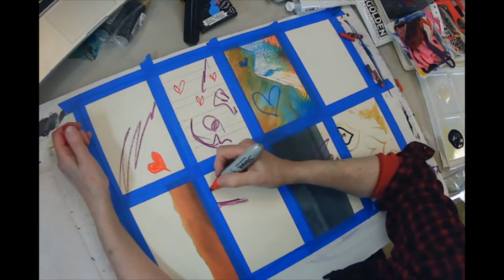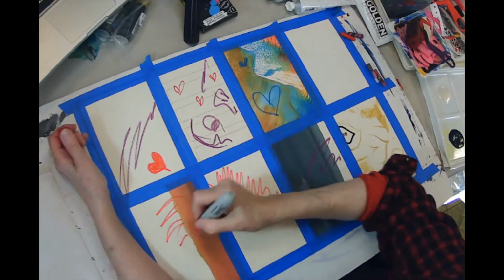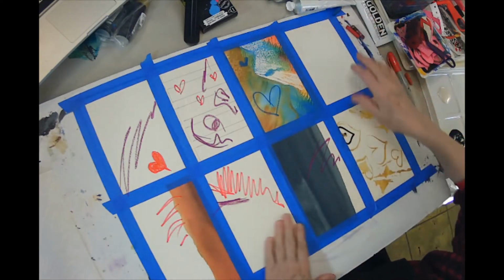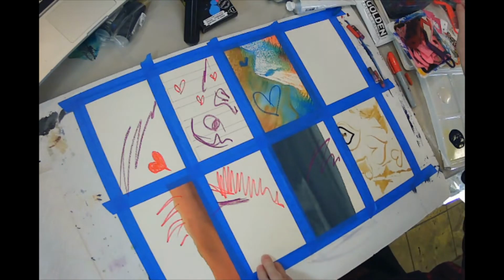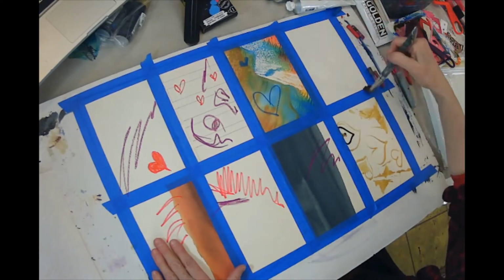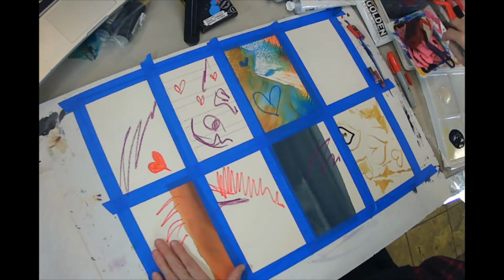These type of paintings that I do, I don't plan ahead because it's just fun to see what comes out with the marks. And maybe in the end you won't see those marks because we're going to be painting over those too. So the next thing I'm going to do is put a little bit of water on this one that's blank here. Just get it a little wet. It's a watercolor paper and it's kind of thick, you know.